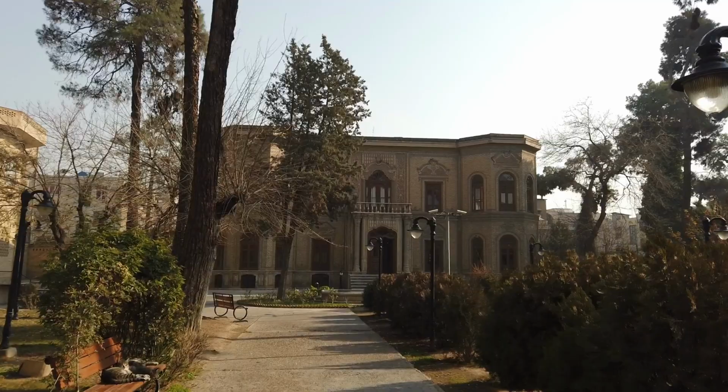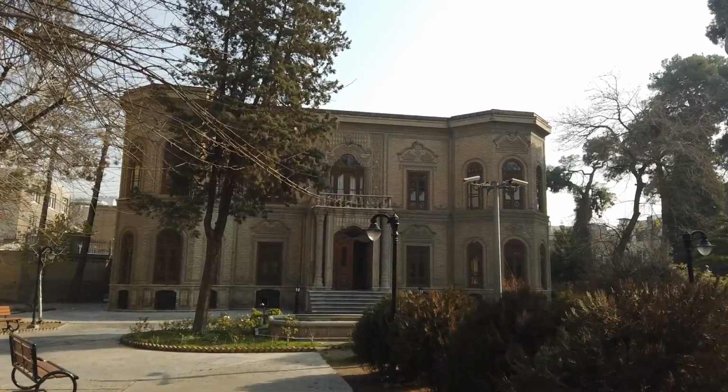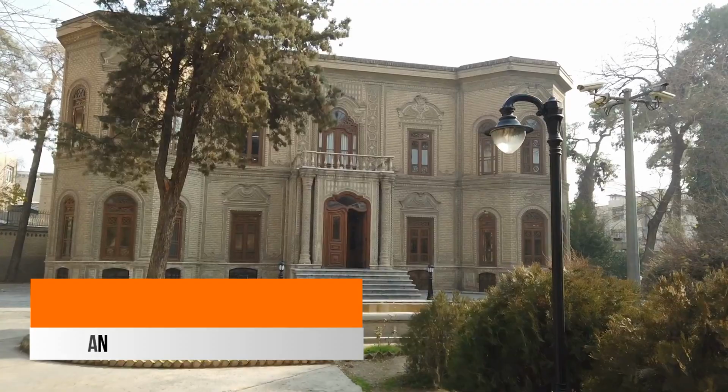Abgineh Museum of Tehran opened in 1980. The museum is housed in the 1915 mansion of a former prime minister in Reza Shah's government, and from 1953-60 it functioned as the Egyptian embassy, so the building itself has architectural merit.